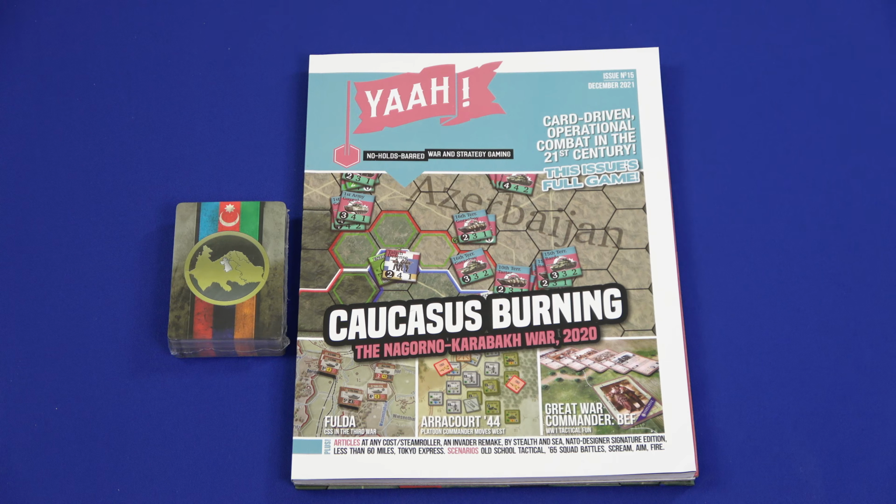The magazine does come with a game, Caucusus Burning, the Nagorno-Karabakh War of 2020, and that deck of cards to the side is part of the components, which we'll take a look at now as we go through what comes with Yaah magazine, issue number 15.